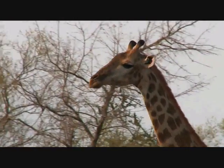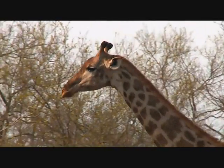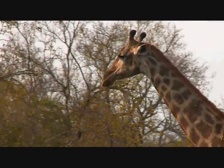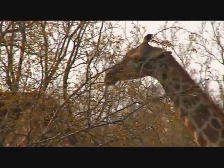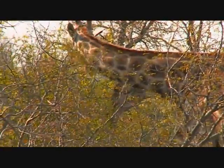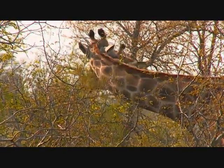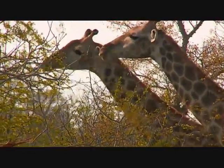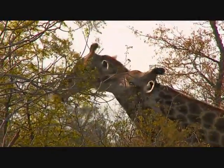For the most part, no, females don't. They might, if another female got a little bit too close to a young calf, the mother might respond by kicking out or lashing out, but they don't fight in any way to defend territories in the same way that males will fight each other for females.